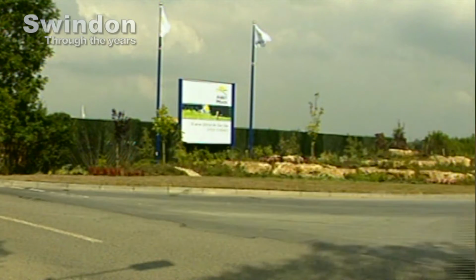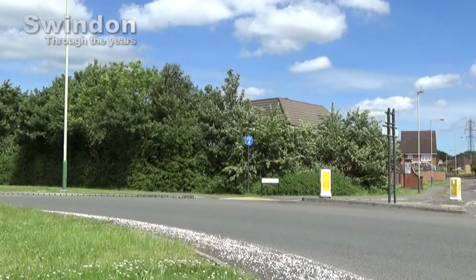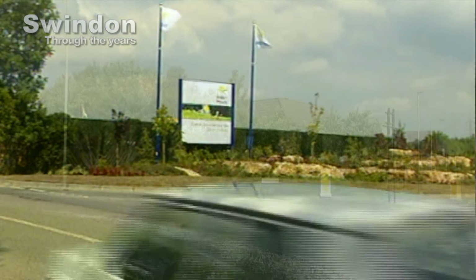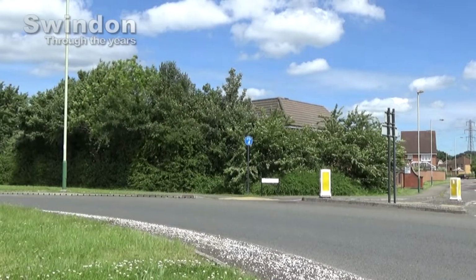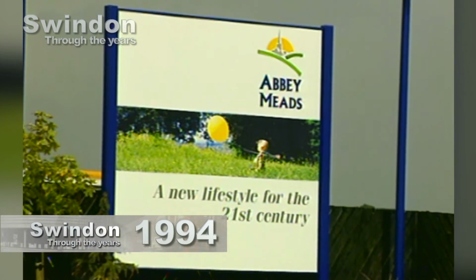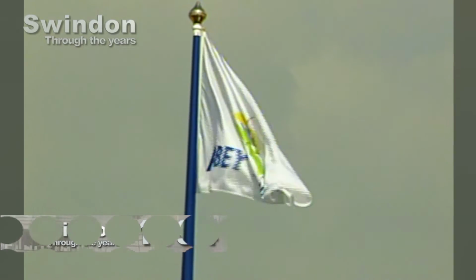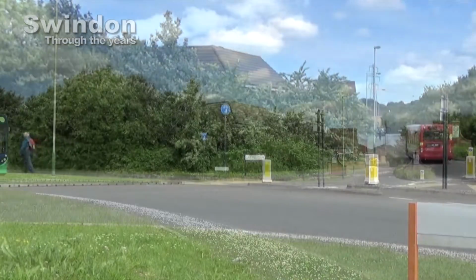Today, there is no reference point. The whole area has changed. But this is approximately the same view, the same angle, looking at the same junction. The sign promises a new lifestyle for the 21st century, and for those residents that now live in Abbey Meads, it did just that, and in the process turned farmland into housing.